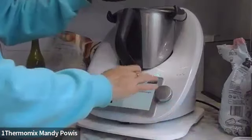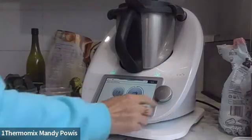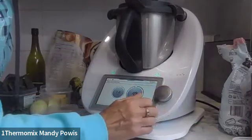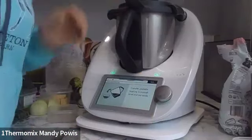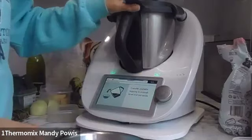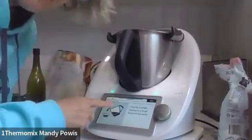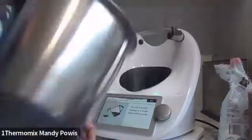That'll do. Three more times for turbo. Actually, I don't think it needs 3. Transfer to a small bowl and set aside for the topping. Just a reminder, the lid won't unlock until you get out of turbo. So the best way to do that, if you're doing it manually, is just hit the home button. And there we go. Here's our crumble.